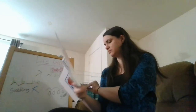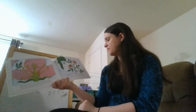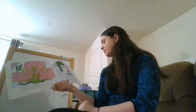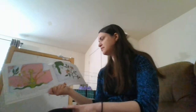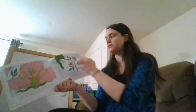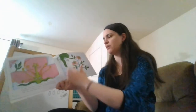A seed begins to grow inside the flower. Even as the flower begins to die off, the seed becomes bigger, and a fruit or a pod grows around it. The fruit or pod protects the seeds, right? So we know our apple tree, for example, the flowers don't stay forever. They turn into apples eventually. And here you can see the fruit starting to grow in the flower.